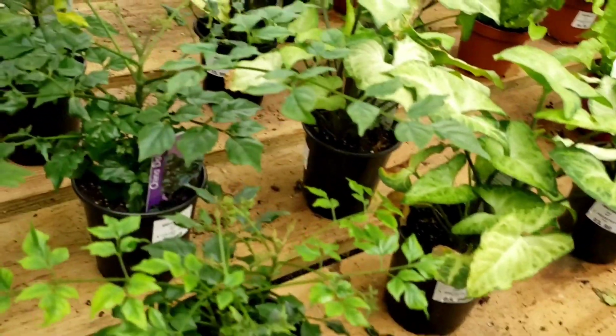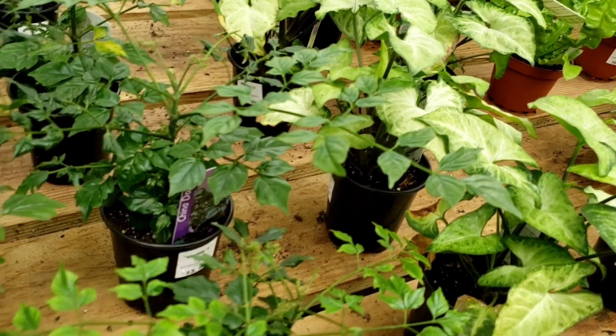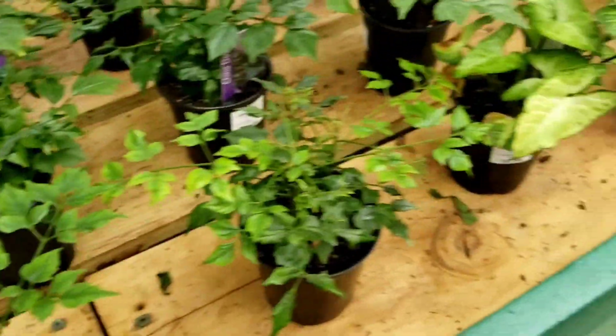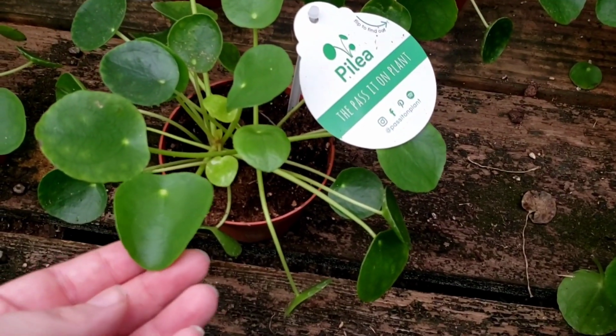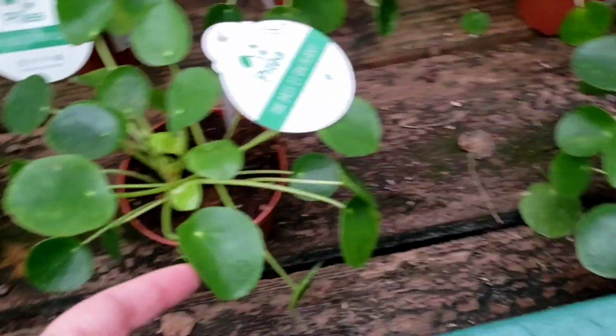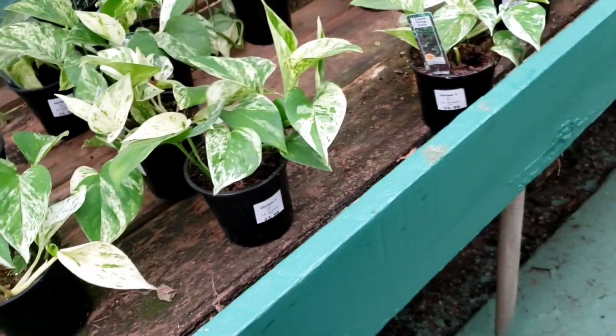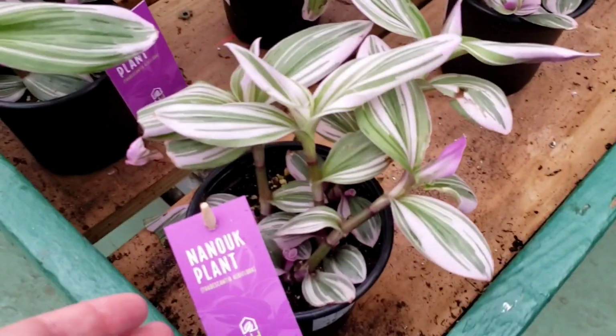Yeah, here's a small China doll. You like that China doll? I do. $3.99. They have a lot of different ones, don't they? You like the China doll? This one just looks like lettuce. But it's waxy like a succulent. And then nook plant. Oh, pretty.